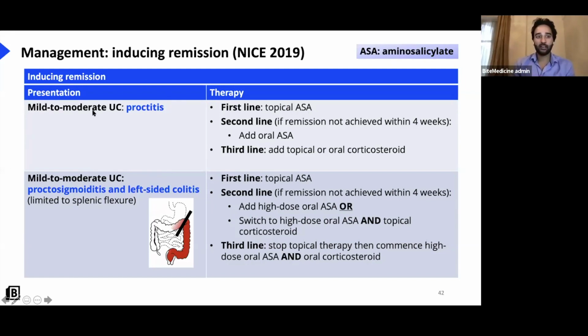So that's first line in mild to moderate proctitis, first line mild to moderate proctosigmoiditis, and left-sided colitis limited to the splenic flexure. We're going to give these patients topical therapy. If remission isn't achieved within 4 weeks, we can then add on some other medication depending on the extent of the diseased part of the bowel. As it says here, either an oral aminosalicylate or increasing the dose of, or a high dose oral mesalazine, for example, or a high dose oral mesalazine and a topical corticosteroid.